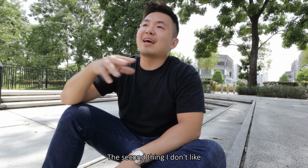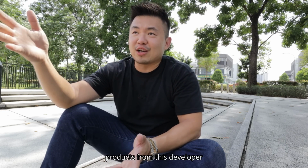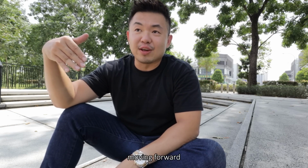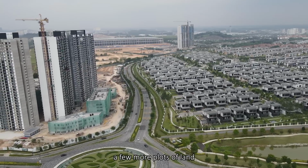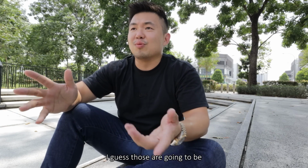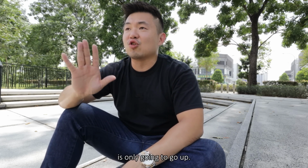The second thing I don't like then will be this final phase of landed houses. So after this phase, right, there's no more landed products from this developer. So it's all going to be only high-rise moving forward. As you can see, the earlier phases of Huni, Hana, and I see a few more plots of land within the edges of the master plan. I guess those are going to be either corporate office towers or high-rise apartments, so it's either going to be both. So the density of this location is only going to go up.